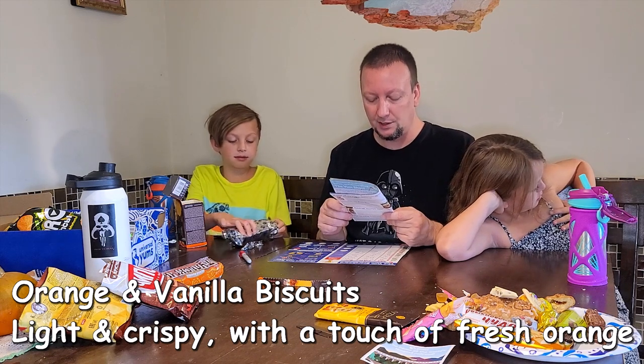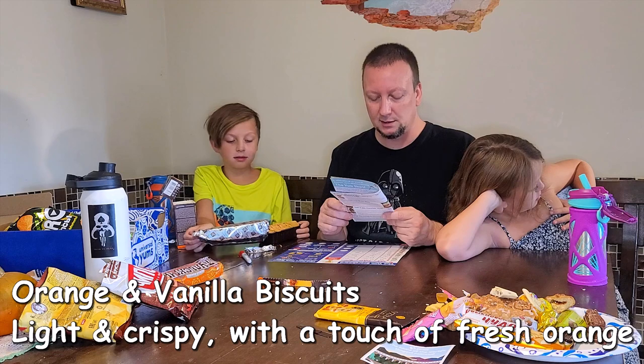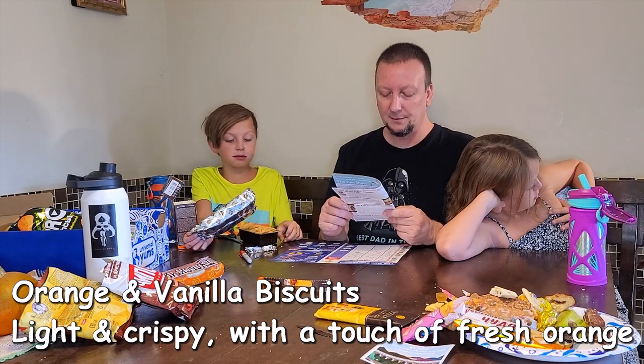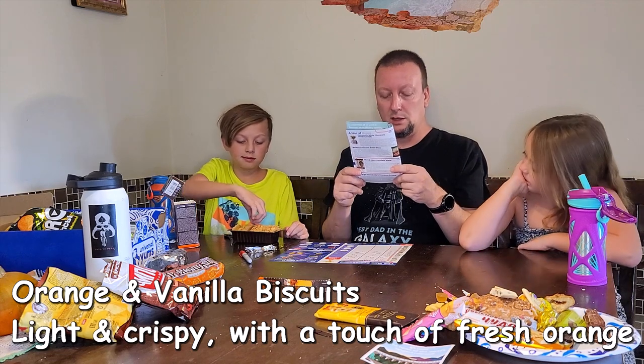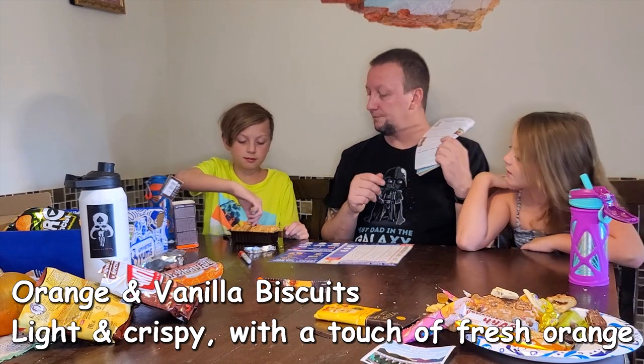Nowadays, you'll often find them on Christmas decorations, as well as in tons of holiday sweets, like these thin and crispy orange and vanilla cookies. We'd love to find these in our stockings, wouldn't you?